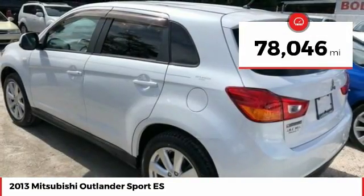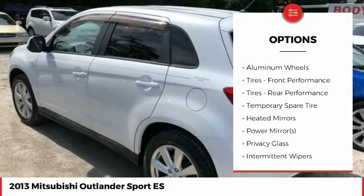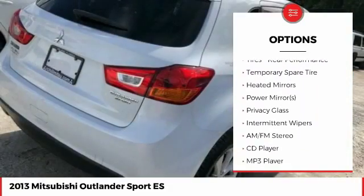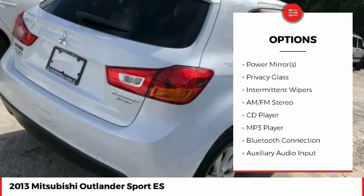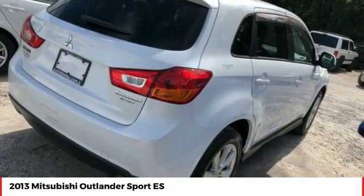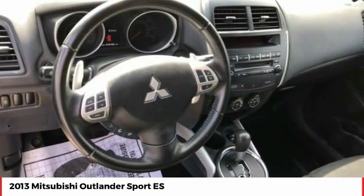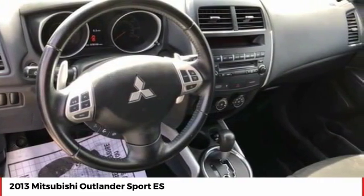Here are some of this vehicle's great options: stability control, keyless entry, anti-lock braking system, steering wheel audio controls, traction control, leather-wrapped steering wheel, Bluetooth, power steering, driver airbag, adjustable steering wheel. This beauty is sure to make you the talk of the neighborhood.